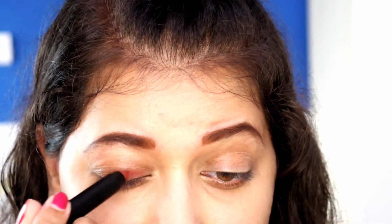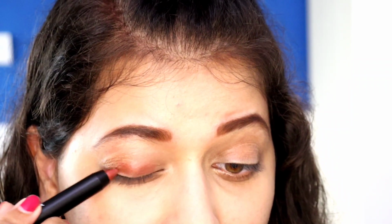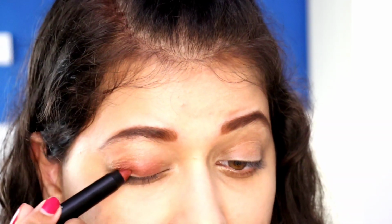I think crayon pencils are really good if you're a beginner and you don't have the eyeshadow brushes or you don't have time for it. Then I think this is a really quick and easy way. So it's a very simple one eyeshadow look. I have a bunch of shades in this range, but yeah, it's a nice easy product.